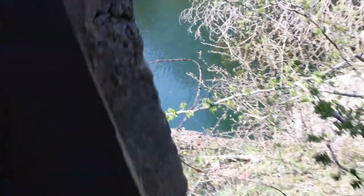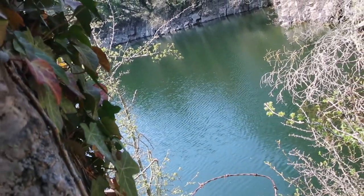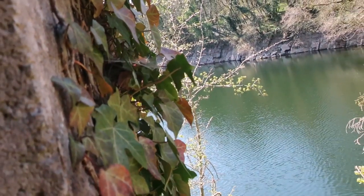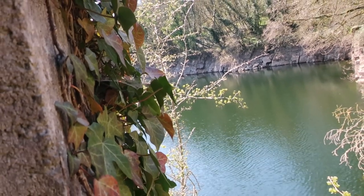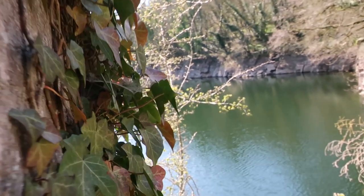Gotta watch out for that edge by there, which opens out to the whole lake, which is absolutely stunning. So we're going to go and take a look now, guys. We've just sat in there having a cigarette and set the drone up, which obviously you can see. So we're going to go under that light up now and check out one of those quarry buildings. But look at this view!